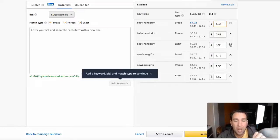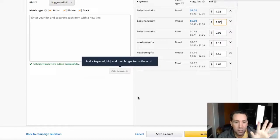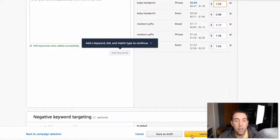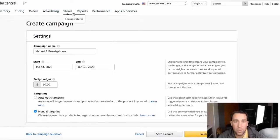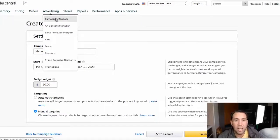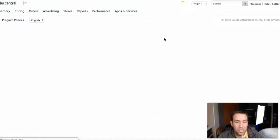This is a really powerful way, and then at least 30% up the budget. Okay, and this is going to be a really powerful way to start generating sales, start driving traffic to your listing and getting reviews, and go through there, up the budgets, get your top 10 broad, phrase, exact keywords, and we'll put this into the manual 2 campaign, and then we're just going to launch campaign. And you guys are all set for this product launch hack as far as start to get traffic and start getting sales to your listing.